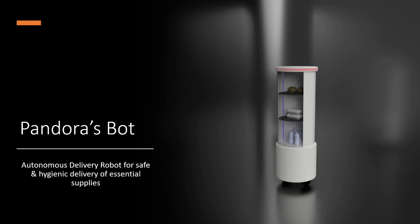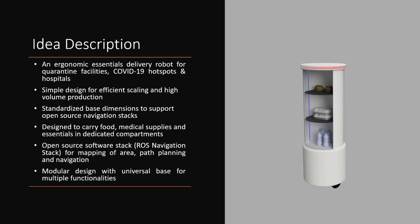We present to you the Pandora's bot, an autonomous robot which will drastically help reduce the spread of the novel coronavirus by minimizing the contact of healthcare workers with potentially infected patients by hygienically delivering food and essential supplies to those in quarantine facilities and hospitals.